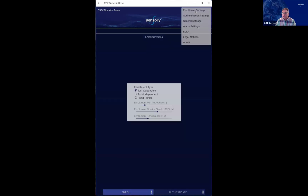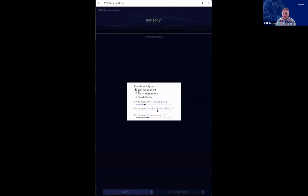So first off, if I go into the enrollment settings, you can see that there's different types of enrollment. There's text dependent, there's text independent, and then there's fixed phrase. So text dependent is where I enroll a specific voice password. It's language independent. I can say anything I want to say as long as I say the same thing again. You can see the enrollment here. The default is 4 times. And so I'll just use that one.